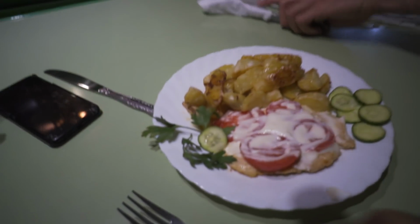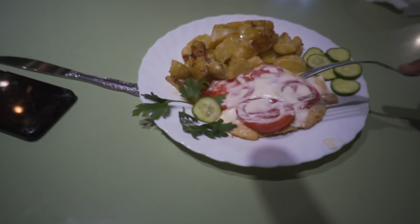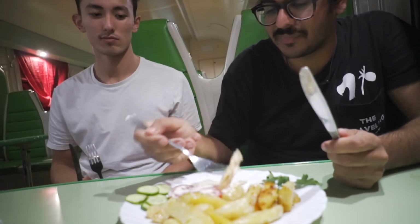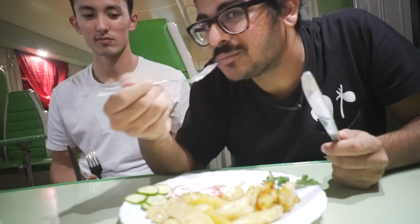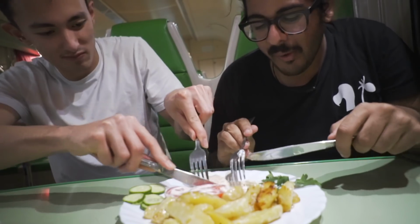All right, we have just received our food. We have some chicken with sauce on it. We got some potatoes, cucumbers, tomatoes. It looks like it's a freaking party that's going on. We're about to dig in. All right, so we got the chicken here. It's fried up, and it's got some of this delicious sauce on it. That's great.